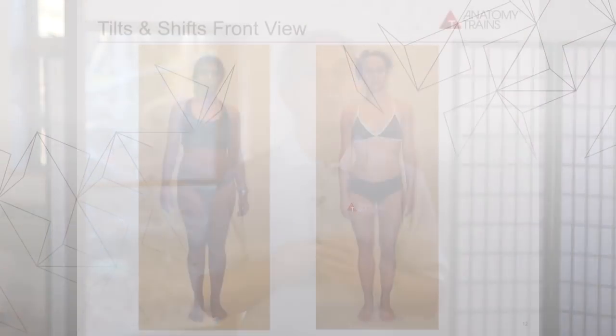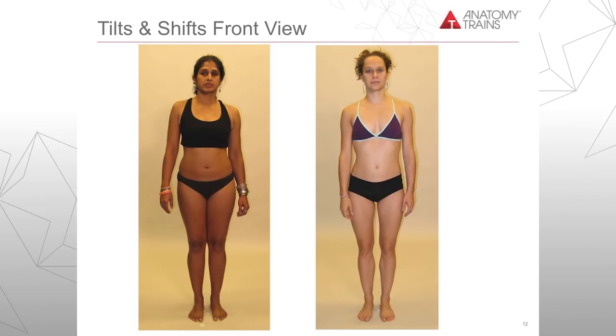By the way, that was another Ida Rolf thing. If she can call her work structural integration, then we can call our work functional integration. That was an early statement of Feldenkrais in there. So it was a wonderful friendly rivalry between the two of them. But if we look at these folks, we can see the patterns in the rib cage. If you look at the woman on your right, you can see that she is folded in on this side.